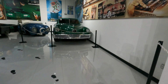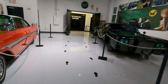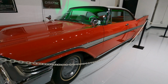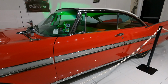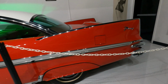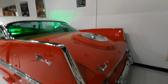All right, here we go. We're gonna have some movie cars here. We're gonna have the car from the Green Hornet and also the car from Christine right here. Look at this, the car from Christine. If you guys remember that movie, John Carpenter's movie, Christine. Look at this, a Fury. Look how nice this is. Beautiful. Beautiful car.